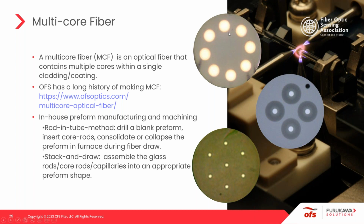This is an 8-core multimode graded index fiber for data communication. This is a 4-core single mode fiber for long-haul subsea communication. This is a 7-core single mode fiber for medical application for shape sensing.